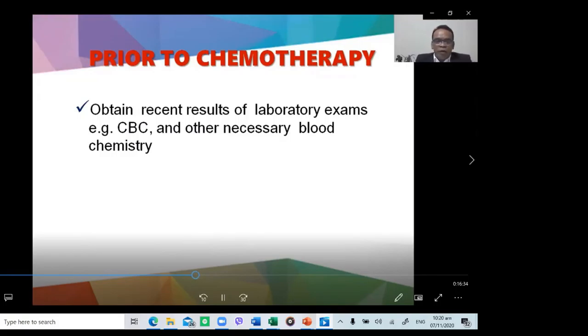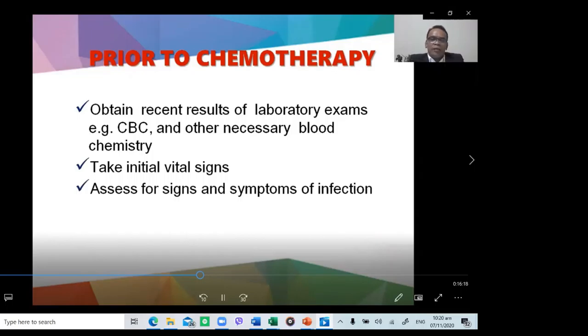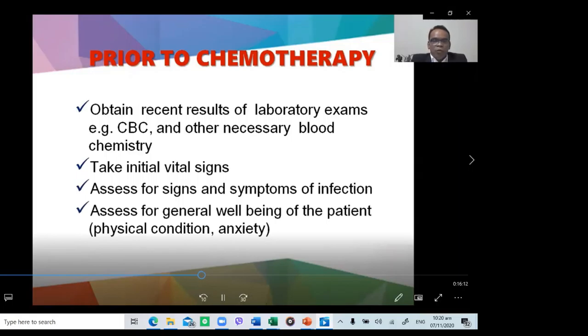Or if the chemotherapy drug is hepatotoxic, then the liver enzymes must first be established before giving those drugs. Also, you must take the baseline vital signs, then assess for signs and symptoms of infection. Next, you must also assess the general well-being of the patient. Sometimes the blood results are good, but the performance status of the patient is so bad. So you must first relate it to the physician prior to giving the chemotherapy.